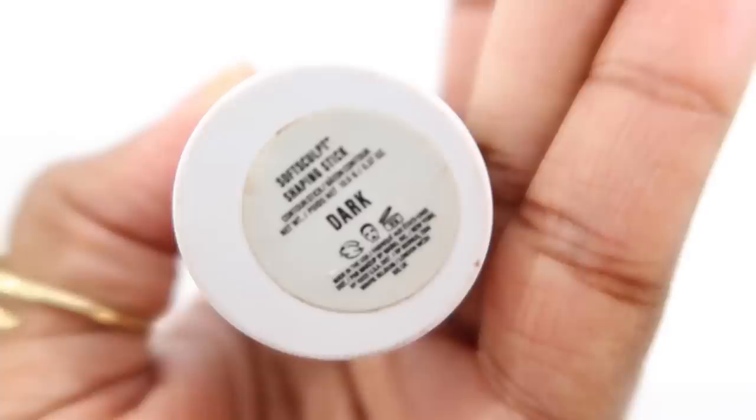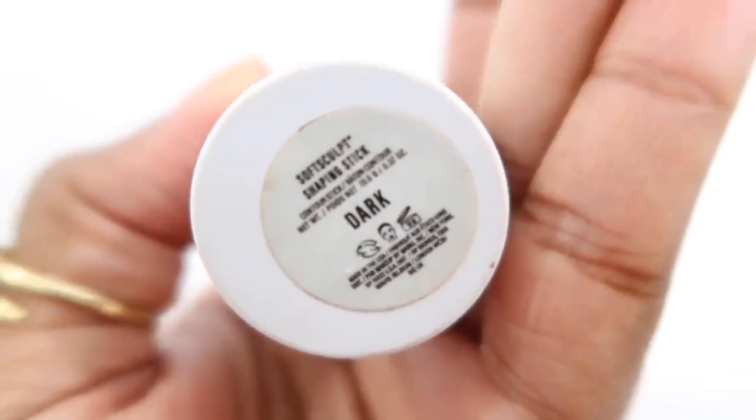So we're going to go in with Makeup by Mario in Dark. This is the Soft Sculpt Shaping Stick. And I'm just going to take my tiny little brush, if I can find her. It's a tiny flat brush, and I just dip it right in a little groove. And I don't do too much of a contour. And then any excess, I usually go in with my little powder puff and just clean it up a little bit.